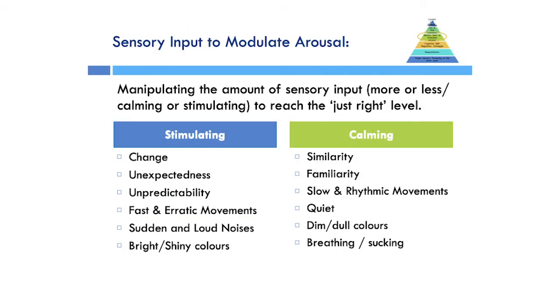For example, if we need stimulating activities, we can implement change, unexpected things, unpredictability, faster erratic movements, sudden or loud sounds, brighter shiny colors, and try to really tap into the child's sensory system to make these things more stimulating throughout their day. The other side of things is the calming strategies. So we want to look at sameness, familiarity, slow and rhythmic movements, quiet settings, dim and light colors, breathing strategies, and sucking strategies, like sucking through a straw, which can be very calming.